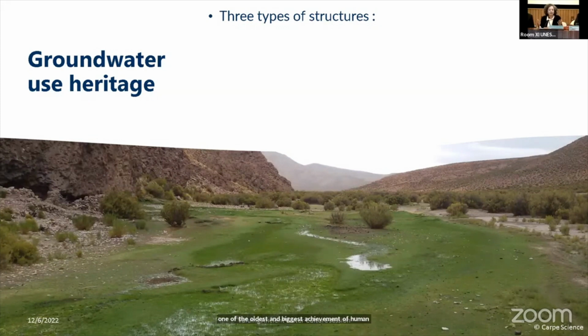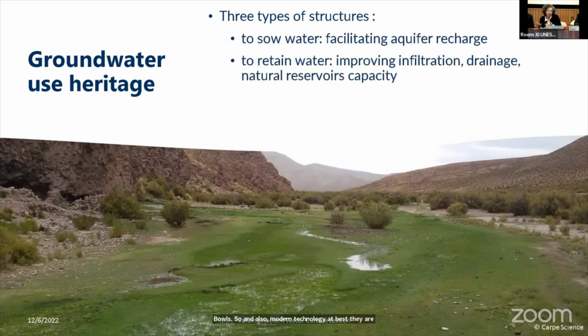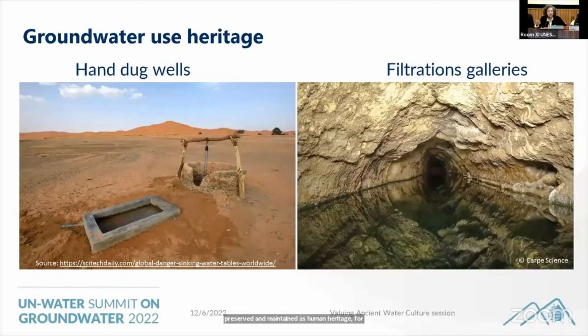But today, most of those structures are abandoned, or many of them, to the benefit of pumped wells and drilled boreholes and other modern technology. At best, they are preserved and maintained as human heritage for cultural and touristic use. But even if they are preserved, the knowledge behind the realization of those structures is disappearing from memories, if not already disappeared, especially from the memory of the people who most desperately would need this knowledge to survive in harsh environments affected by droughts, floods, etc., instead of sometimes waiting hopelessly for external support.